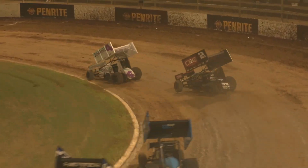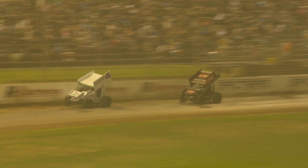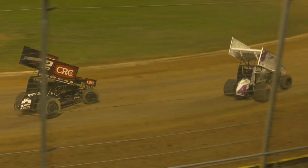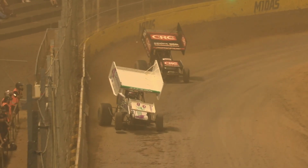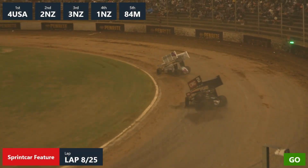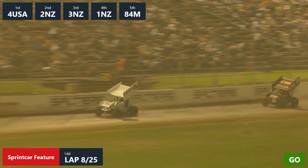So as they work down the back straight into turns 3 and 4 on the front straight, it is going to be the 4 USA of Jonathan Allard that leads this one. But here comes the 2NZ of Pickens trying to pull a slide job on the 4 USA machine of Allard. Doesn't get it done. Allard keeps fend of his race lead and will continue on in the Daltons 4 USA machine.